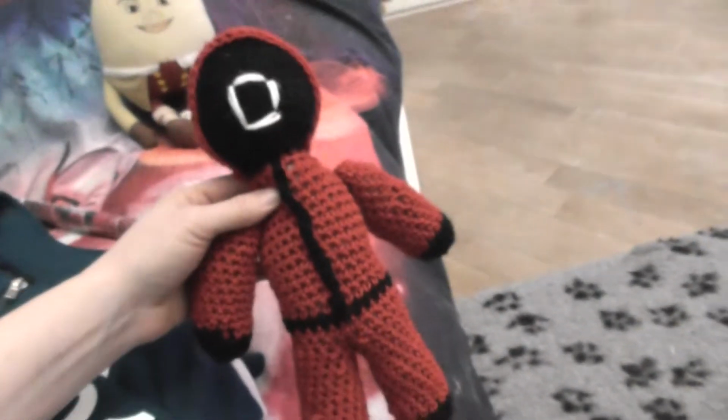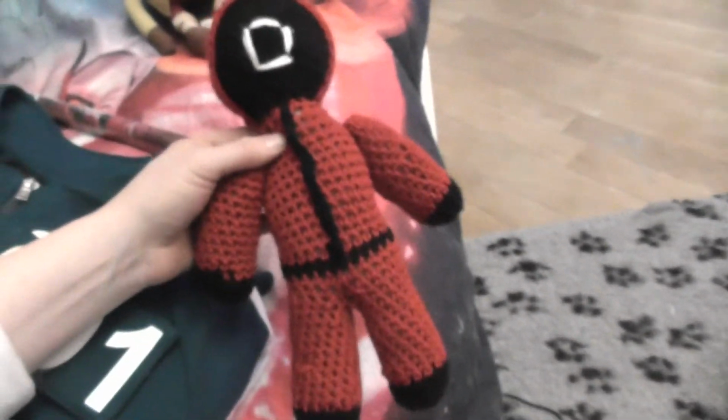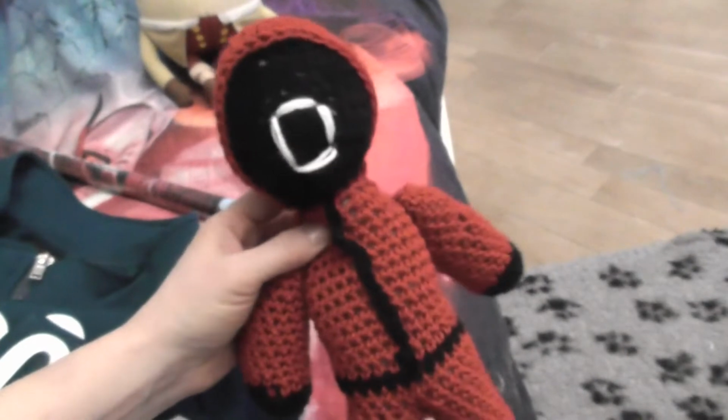This is another Squiddy. He's 12 inches tall, but that's why I really liked him, and he was really cheap. He's super adorable, and he smells like cigarettes like hell. Oh, he stinks. Well, he's a smoker. So there you go, a little Squiddy.